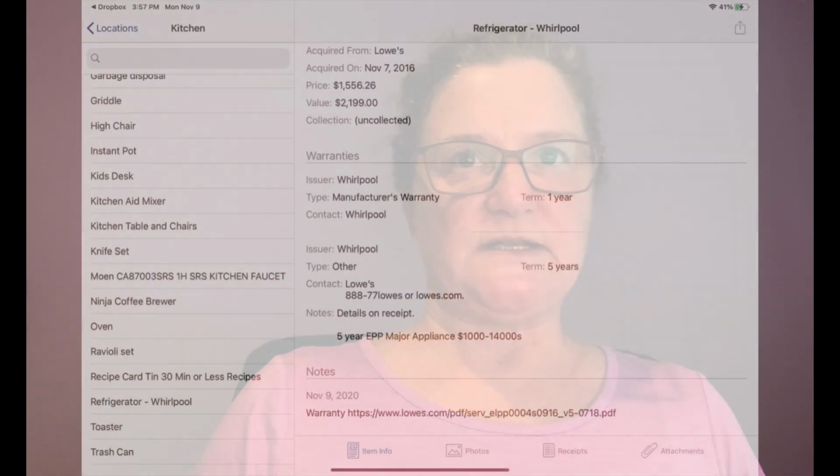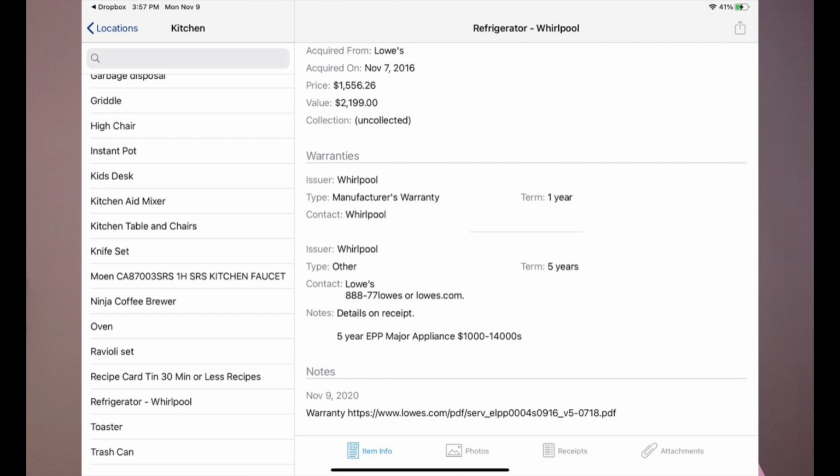I was also able to see that the extended warranty was still valid, and I had a link in the notes to the actual warranty so I could see right away if it was covered or not. Unfortunately, it was not.